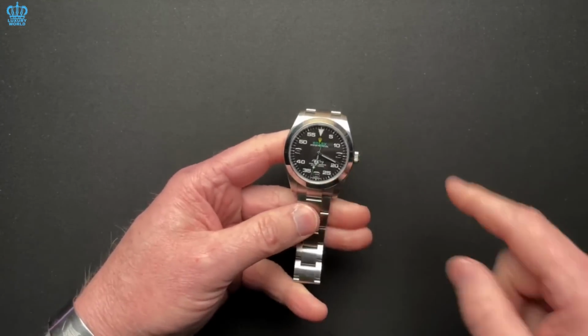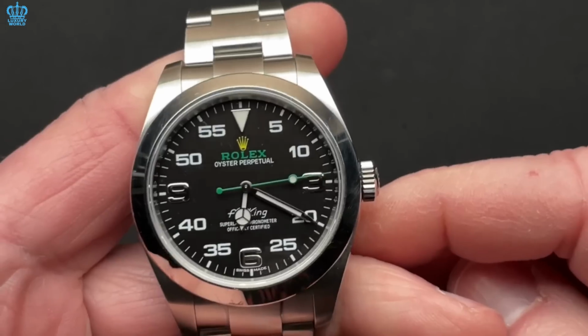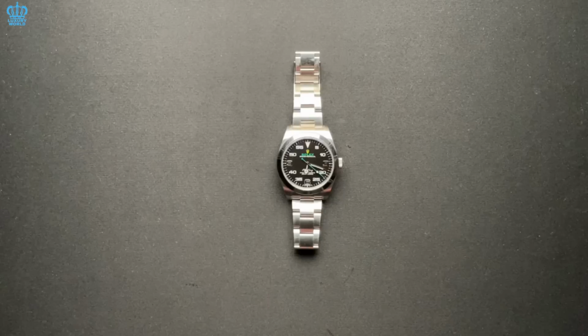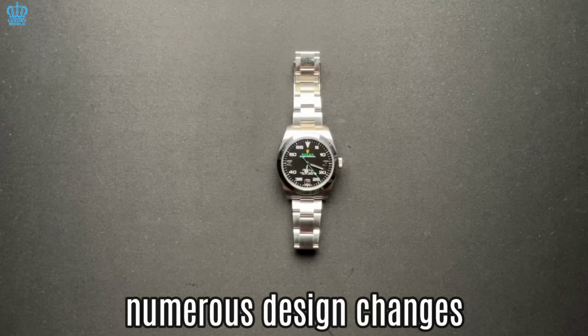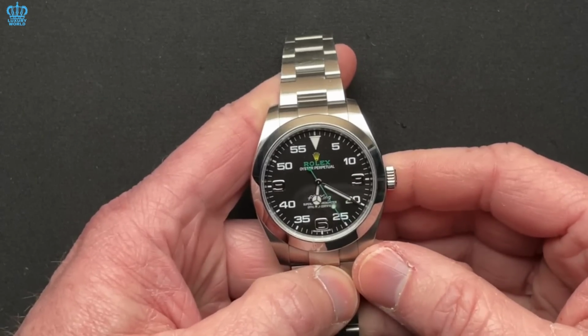Rolex Air King. The Rolex Air King is one of the more unconventional models in the Rolex lineup, and that's part of its charm. Over the years, the Air King has undergone numerous design changes, and the latest iteration features integrated crown guards and an all-brushed metal case.